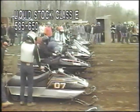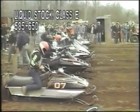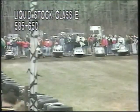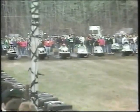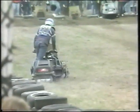Six machine final, Liquid Stock E. 585 to 650 cc's. And here they come, a final run. This is not a run, that's not a run, a false start. That was a false start. We'll have to bring them back. That was not a run, that's a false start.